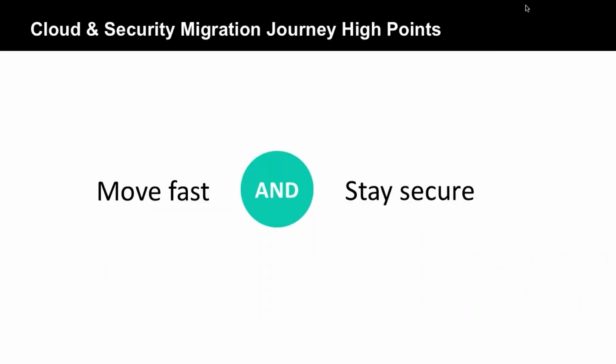So moving on, as we wrap things up, I think the biggest takeaway I would share here is that leveraging the cloud and the AWS security partners really enables our customers to move fast and stay secure. We don't have to make a decision on which thing we're going to choose.